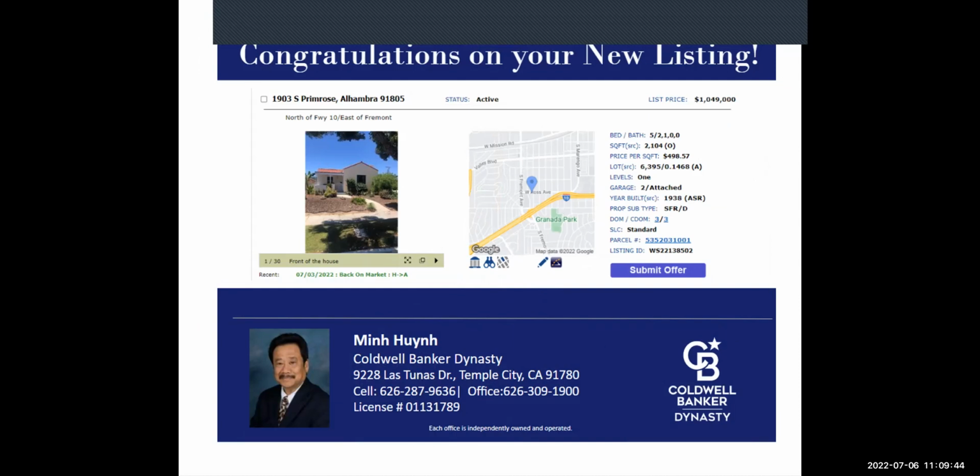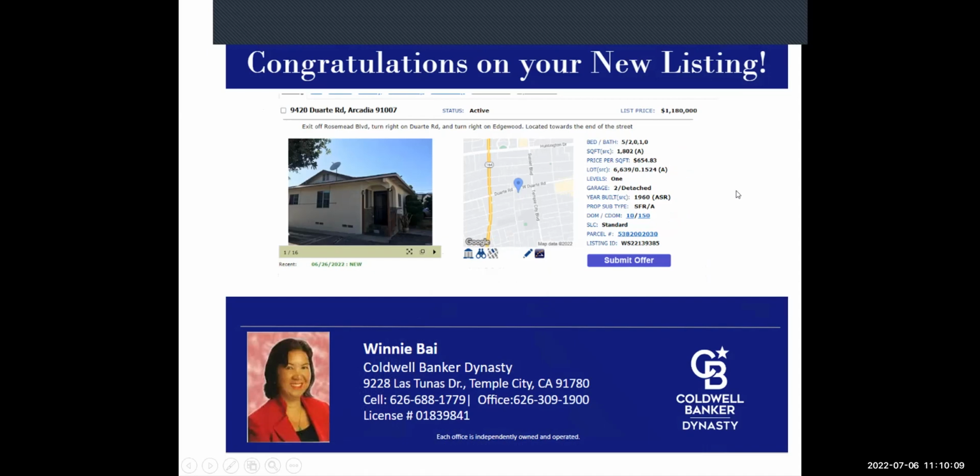And Min has a nice new listing in Alhambra, right by the north of the 10 freeway and Fremont. You have 1903 Primrose Avenue. This one is only 1,050,000, 2,100 square foot structure. That's really big. New on the market, so I'm sure he'll get lots of activity. And this is priced less than 500 a square foot, so that's also below the normal Alhambra price per square foot.